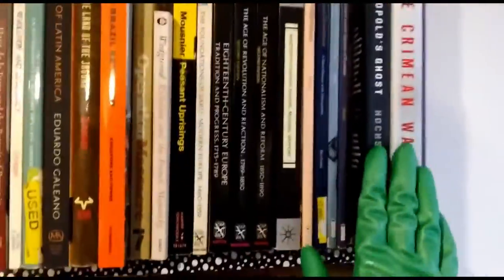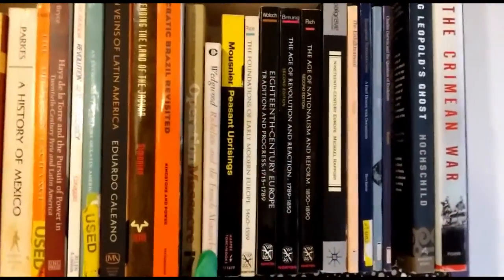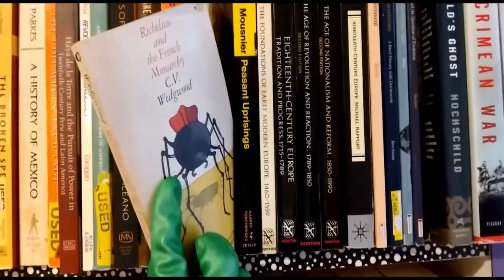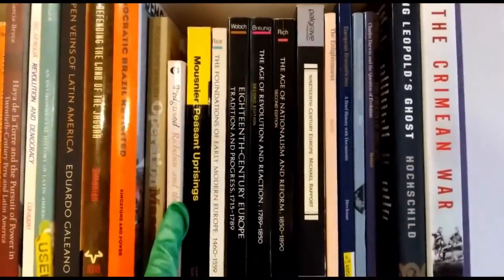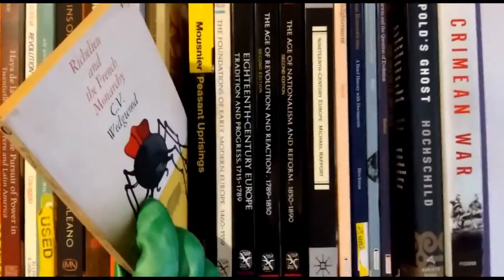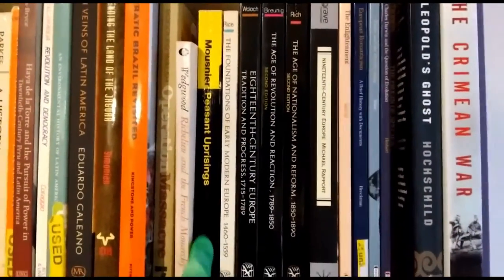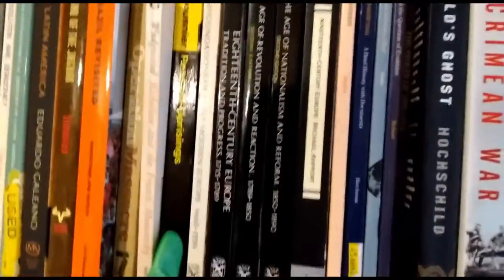Okay, then over here, we have a section that I sort of squeezed in because these books at the end were so big. This was the only shelf I could put them on. But we've got Wedgwood's Richelieu and the French Monarchy, which has a pretty fun cover because Richelieu was once called a spider. If you know the Three Musketeers, this is their enemy. That's who he is. Peasant Uprisings by Mousnier. These are about peasant uprisings that happened in the 16th and 17th centuries.